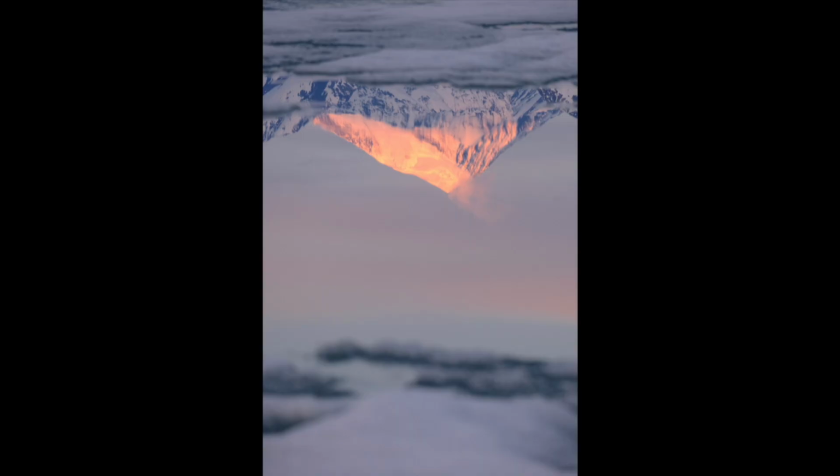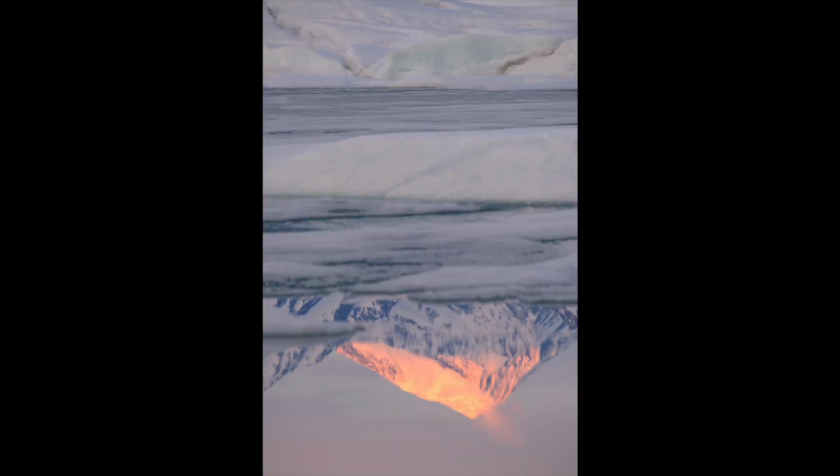Here you can see that one last peak getting hit by the sun. This is what we live for. This is why we do this. We can catch these magical moments of light that happen around us.